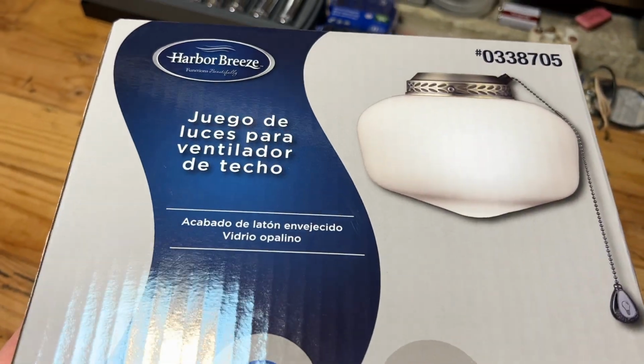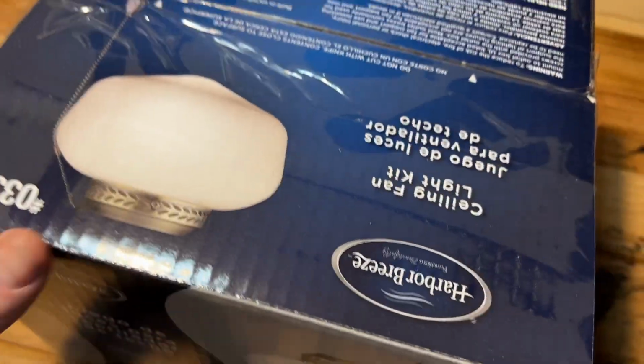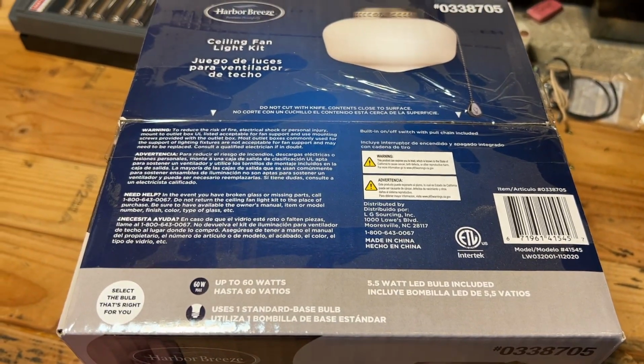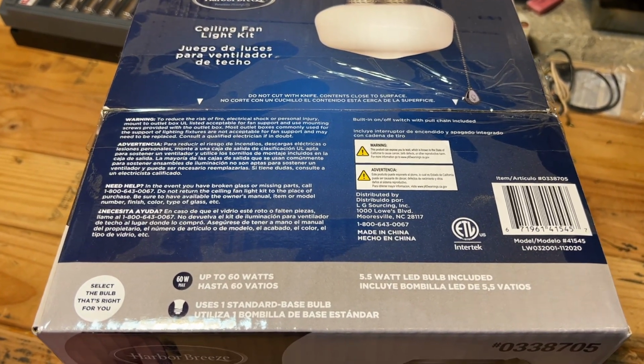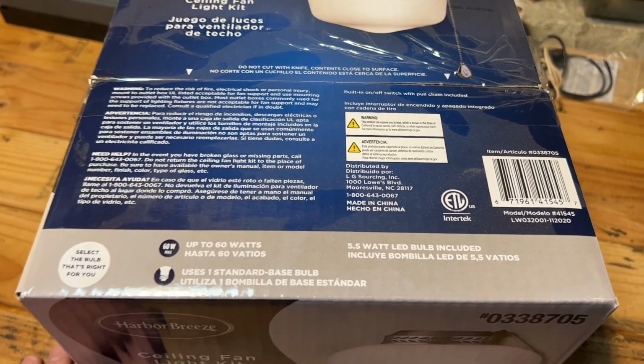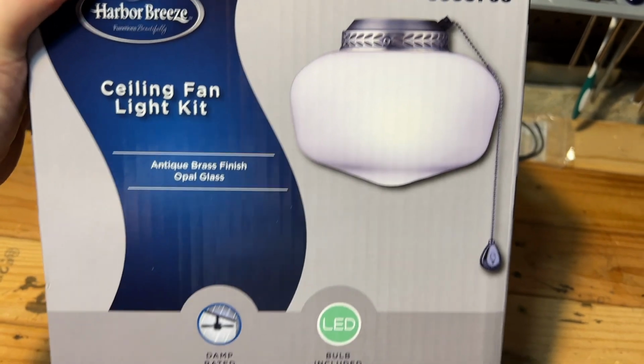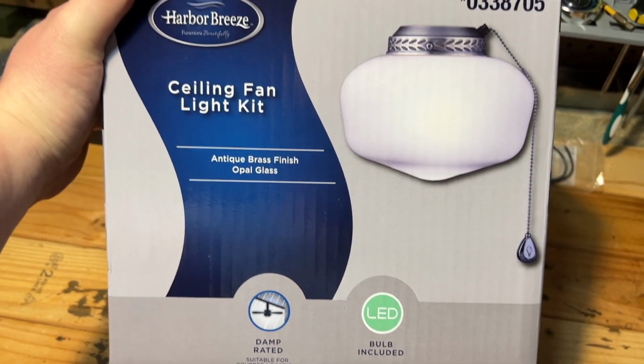So yes, a Harbor Breeze light kit. I think this thing was $20. It said 19 something on the shelf, but then when I rang it up at the self-checkout, it was 20, so whatever. Interested to see how big the globe will be. I'm hoping it is quite large to accommodate a decent sized bulb in it.